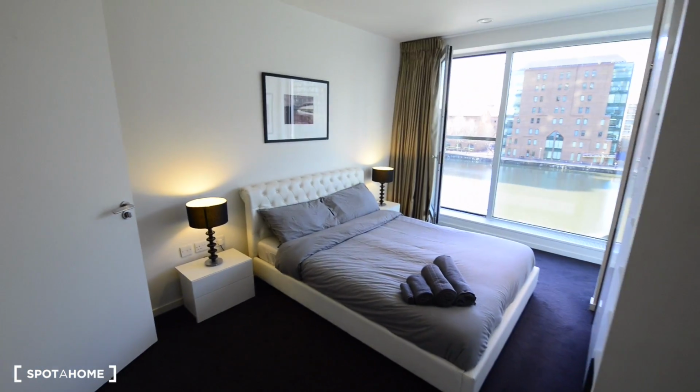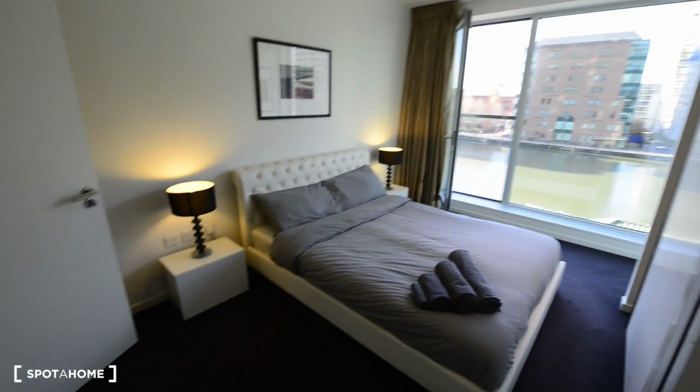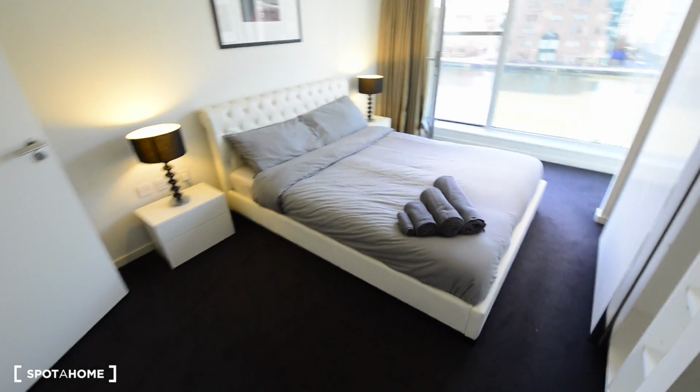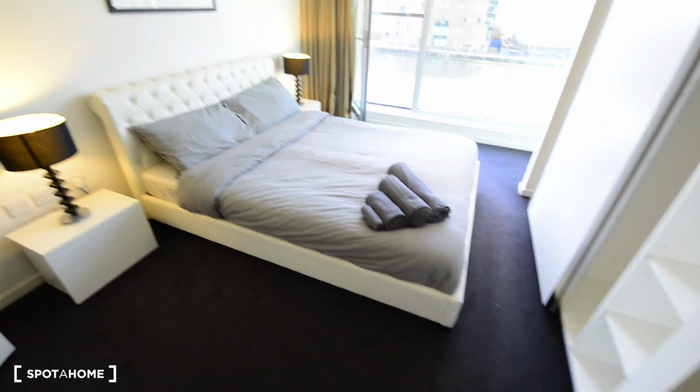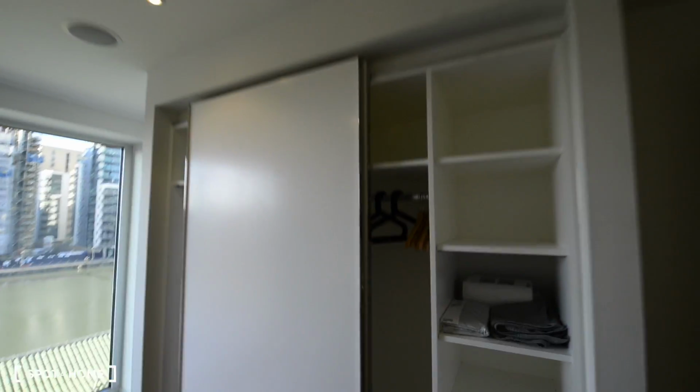And this is one of the double bedrooms, and this one has an ensuite bathroom, so it's quite nice. And as you see, it looks amazing. And we have carpet floor, and this is the double bed. We have 2 side tables with a few drawers, and we have a huge wardrobe here. So we have many shelves here, some space for hanging your clothes, and more here as well. So it's plenty of space.